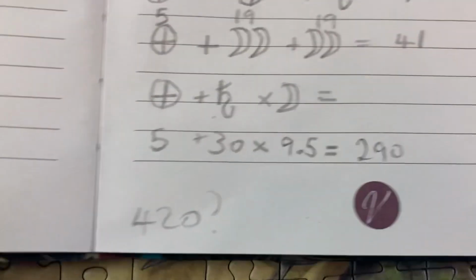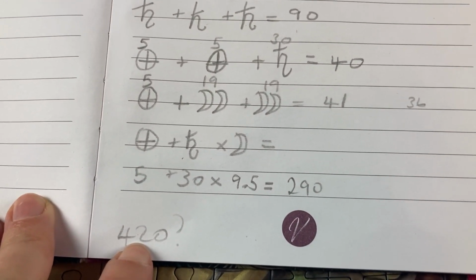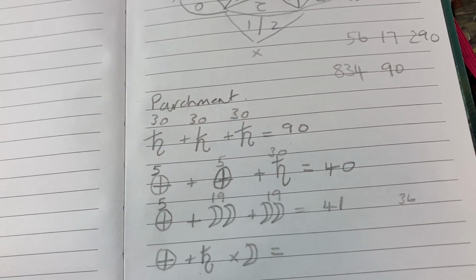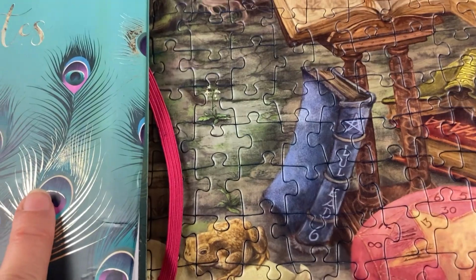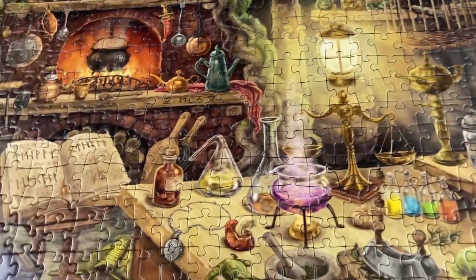Does that 420 mean anything? Very frustrating. I sort of feel like I'm getting somewhere and then go backwards a bit, or at least to a standstill. So again, I need to have a think.